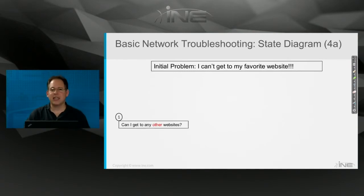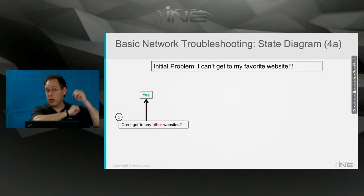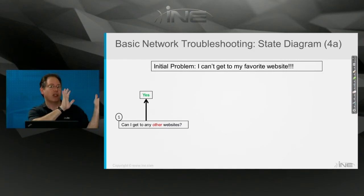We start out the exact same way. Can I get to any other websites? And the answer is yes. So right there, we've ruled out our connectivity to our ISP. That's not the problem. And we've ruled out, has our ISP lost all of their connectivity? Is there something majorly wrong going on in their network where they can't reach anything? Nope, clearly that's not the issue.